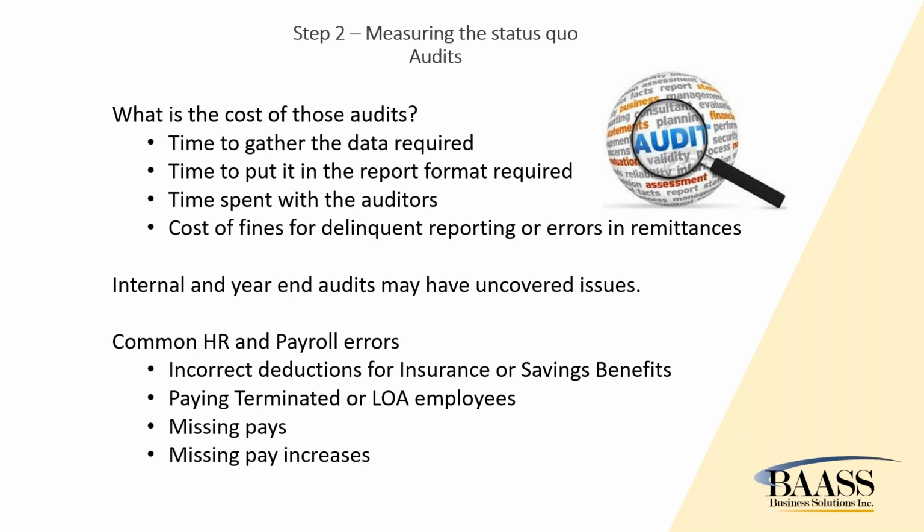Has the organization been subjected to government or accounting firm audits? We're a bit more fortunate in Canada. Your counterparts in the US have a longer list of mandatory reporting and associated audits. That's why we see an HR system in place at most US companies compared to the adoption rate in Canada. But depending on the province you operate in, we're seeing more demand for accountability.